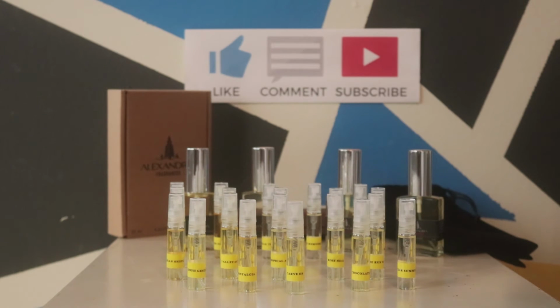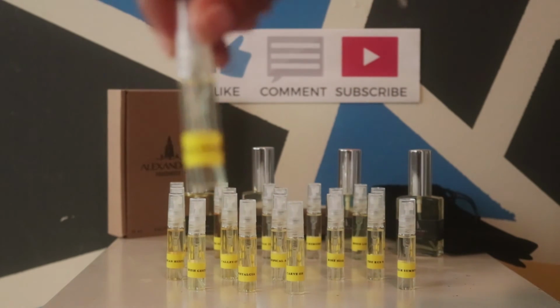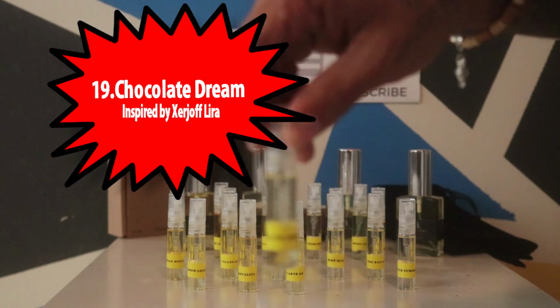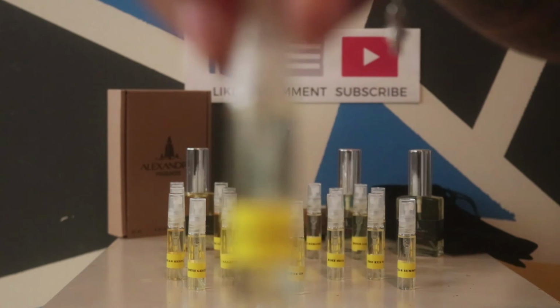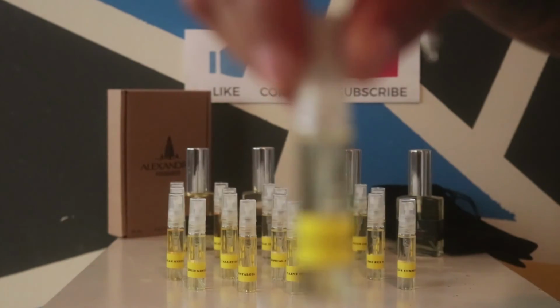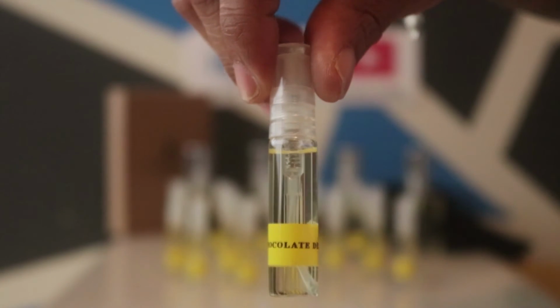All right, moving on, you guys. Chocolate Dream, bam. Chocolate Dreams, you guys. This is an inspiration of Xerjoff Lyra, and that is for women, but men could actually pull it off because it smells like a great chocolate type of fragrance, you guys. And forgive me for saying you guys a lot, but you're not girls, all right? So that's what it is.